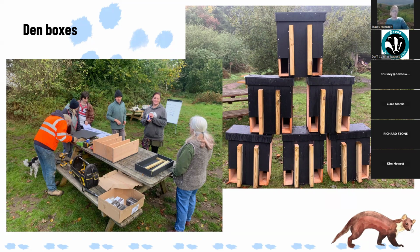So putting up den boxes enables them to utilize some of those other areas which may have been a bit limiting for them, perhaps. So we're talking to a lot of landowners about where we might put them. We're being quite informed by our tracking. Obviously we want to put them where the pine martens are likely to use them, and we also want to put them where they're going to add that extra added value. But as I mentioned a minute ago, it's another monitoring tool.